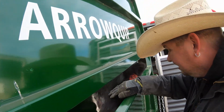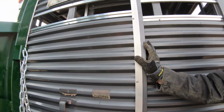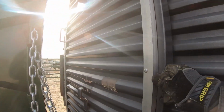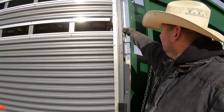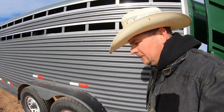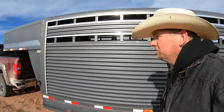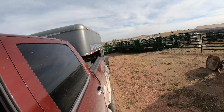Hey, can you fit? Back it in. Okay, get your head in there. All right. I'm gonna lock the back gate there so it can't come open. And then we're gonna head down the highway just a little bit and take these guys to a little pasture to get rid of them.